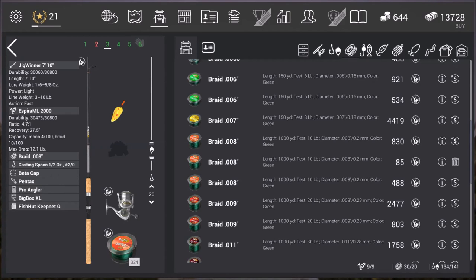The rod is the Jig Winner 7-foot 10 inches and Aspira ML 2000 with 10-pound braid as well.